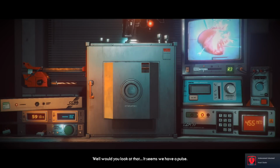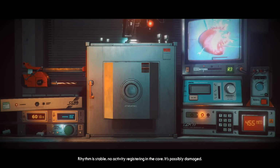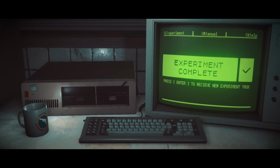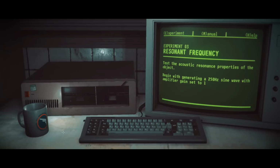Well, heart starter. Would you look at that? It seems we have a pulse. Rhythm is stable. There's no activity registering in the core. It's possibly damaged. Let's push further. Okay. I mean, I guess we did just bring it to life, so I guess I can't critique their methods too much yet. Yeah. It's alive.